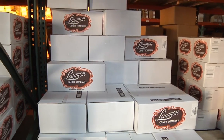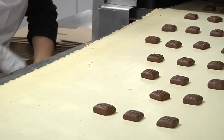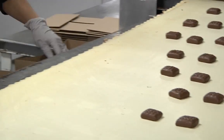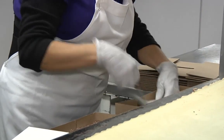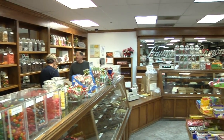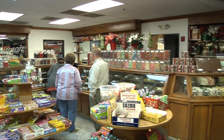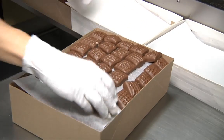Okay. Now, part of the reason why we're here today is because you have an in-store place where people from the Inland Empire can actually come and buy candy. Oh, yeah. We have a store in the front of the building. We've been in the Valley here since 1927. Wow. We were in Colton until about 10 years ago, and we moved over here to San Bernardino. Now, has this been in the family the entire time? Yes, my grandfather started it in 1927.